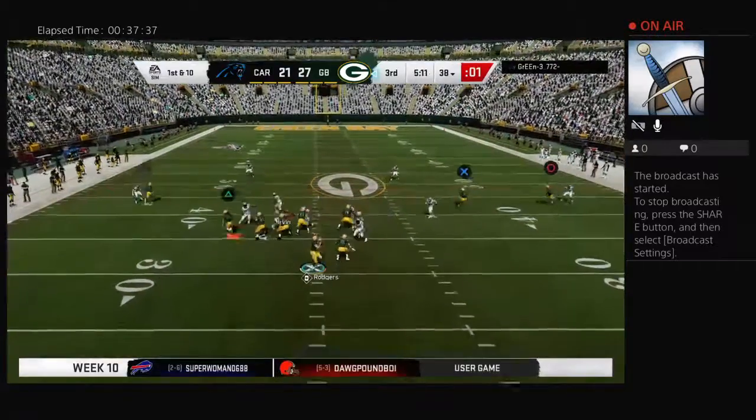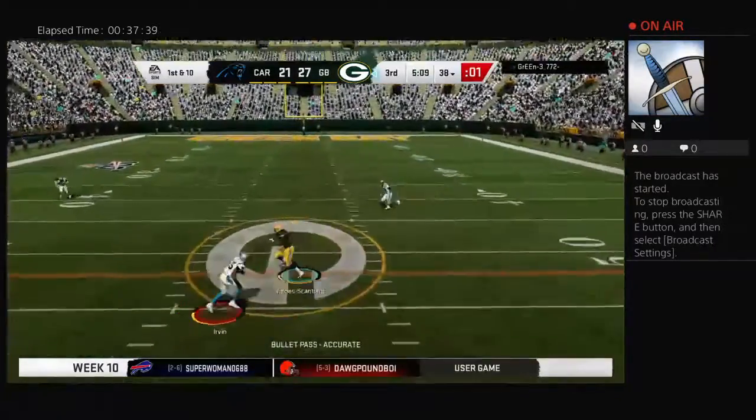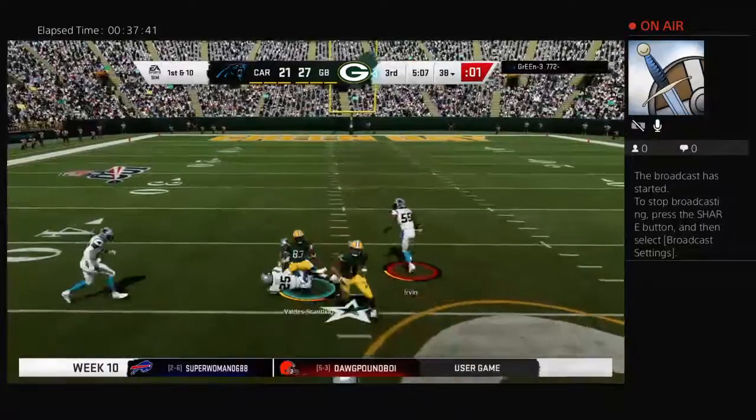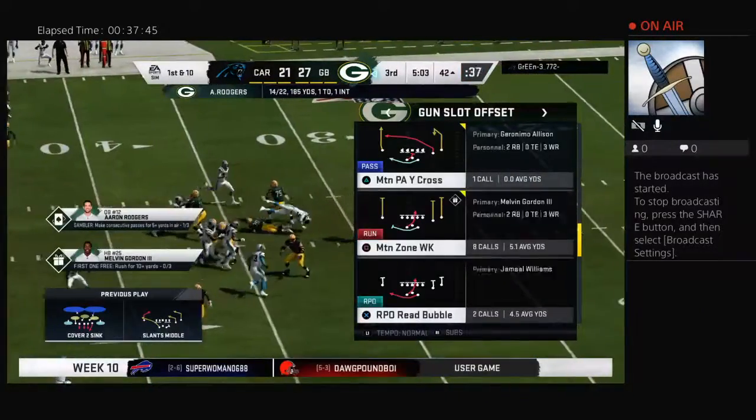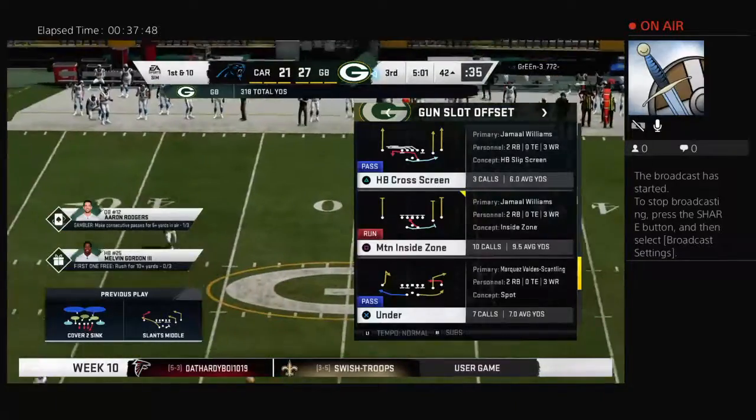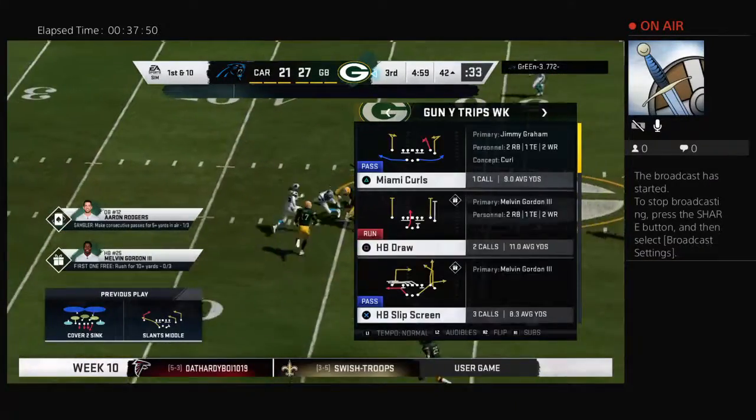Now Rodgers to Valdez-Scantling over the middle. And he'll have it past midfield almost to the 40 before being taken down. A good pick up there of 20 yards.